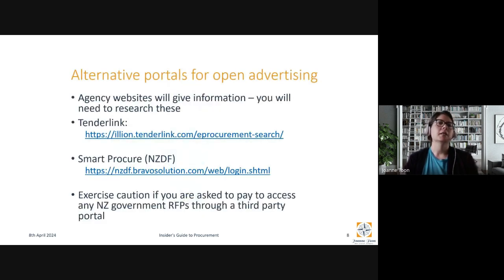Now, if an agency isn't mandated to use the Government Electronic Tender Service, they may use alternative portals. So you do need to check particularly local councils and see where they're going to be advertising. The most commonly used is TenderLink. I've given you the main link here, but each local council has their own link into it. The big picture TenderLink is a subscription-based model, but if you go through each council site, then it's free to sign up. The wider benefits of signing up for TenderLink are that you get to see private sector bids and you get to see across Australasia. That's a marketing and sales decision for you.